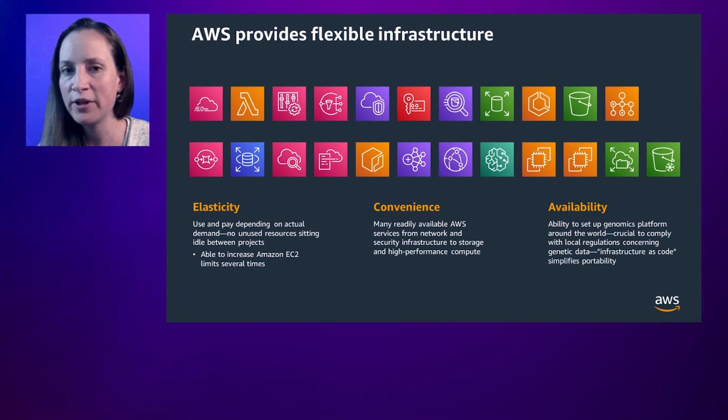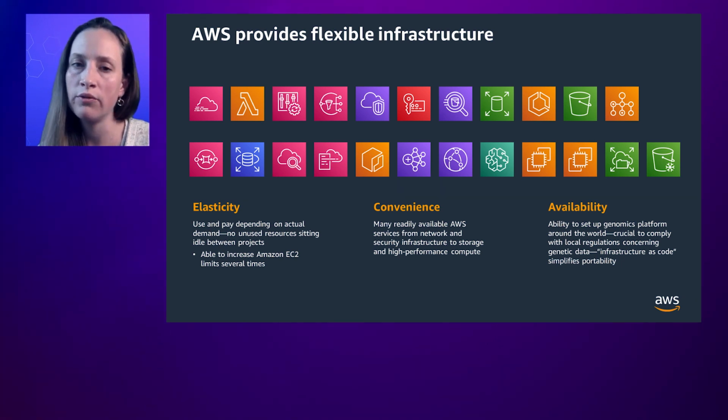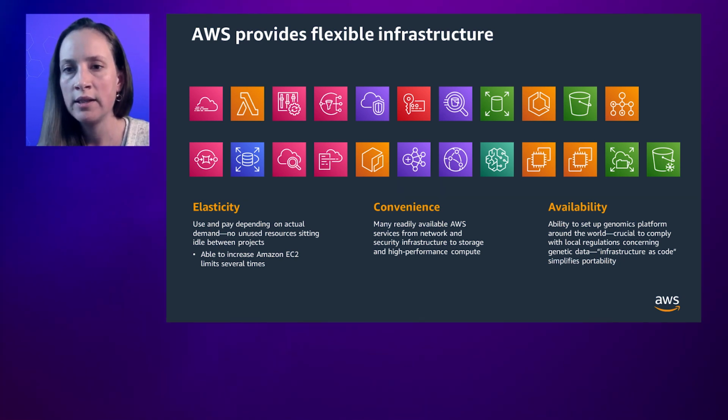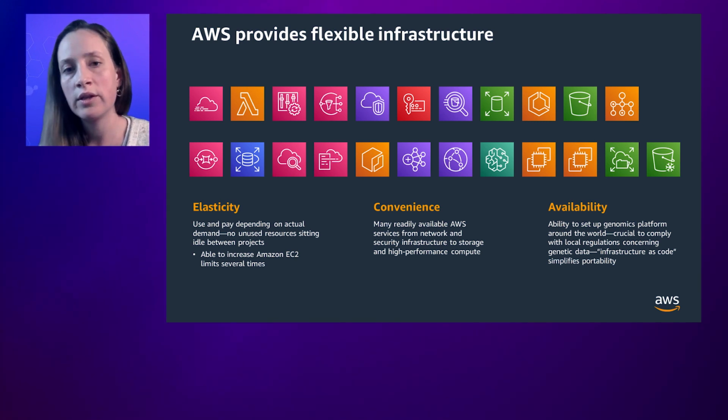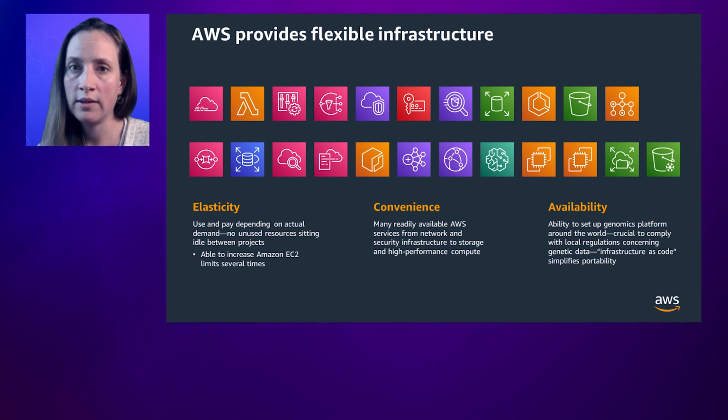Something that's very important for us for working internationally, worldwide, is just the availability of AWS. Depending on where we're working in the world, there can be local regulations around genetic data, so that it needs to be analyzed within a certain geographical location. And with the different AWS availability zones, that gives us the possibility to do that.